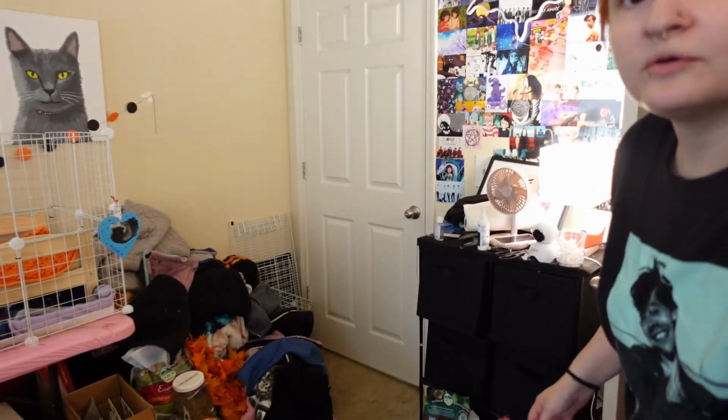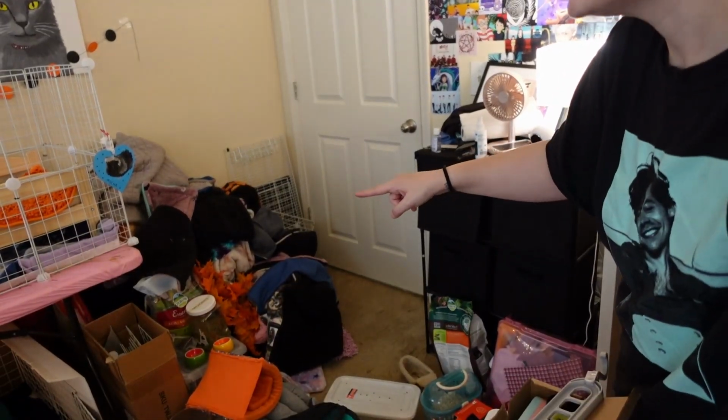I have all my fleeces stacked up over here. All of the Halloween ones are going to go into storage bins. I'm not going to be using the Halloween fleece again until next year. I just want to keep it preserved and nice, and I don't want them to get ruined by the time Halloween comes next year. So I'm going to put those into storage, but everything else is going to be hung up.